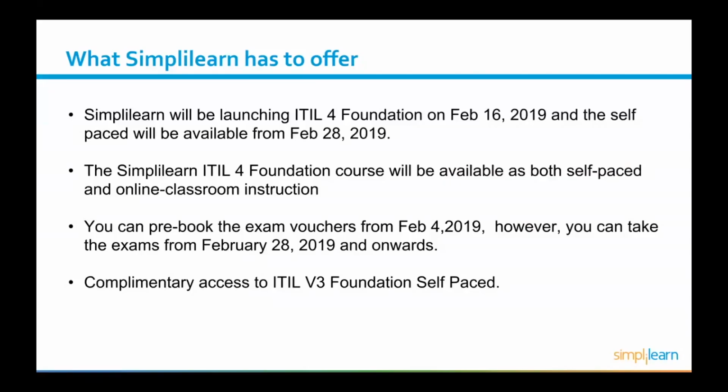So let's talk about what Simplilearn has to offer in this area. Simplilearn, and you can correct me if I'm wrong here, Dan, will be launching ITIL 4 Foundation on February the 16th, and the self-paced will be available from February 28th, 2019. So go ahead and sign up for that. The Simplilearn ITIL Foundation course will be available as both self-paced and online classroom instruction. You can pre-book the exam vouchers from February 4th. However, you can take the exams from February 28th and onwards. And there is complimentary access to ITIL version 3 Foundation self-paced.